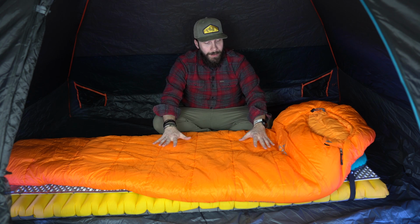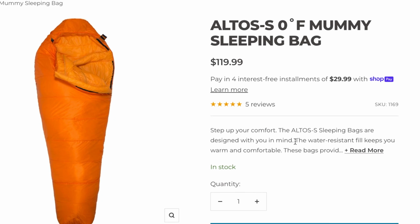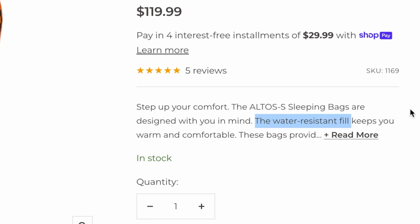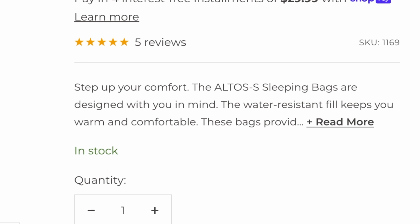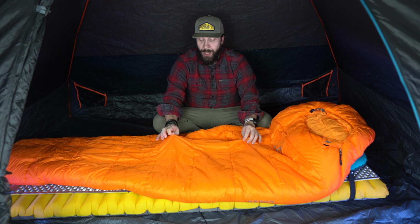Teton Sports Altos. I also can't see on the information either on Amazon or the Teton Sports website that this 20D ripstop nylon shell has a DWR coating, which is a bit of a disappointment. It's probably not a big deal if you're always planning to be in the tent, and Teton Sports does make sure to mention that the insulation is water resistant, but I'm still disappointed because a DWR coating really seems like industry standard at this point. And without that coating, you're susceptible to moisture getting through the shell and into the insulation, which you do not want, especially in a 0-degree bag.